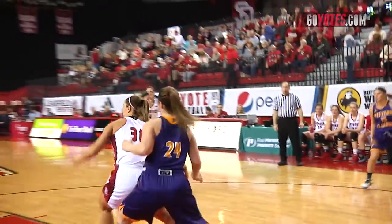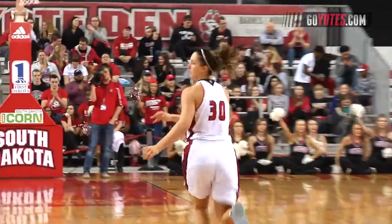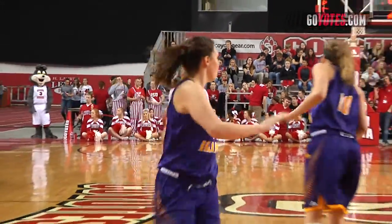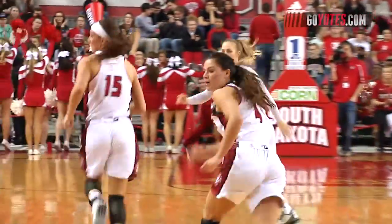Get past left corner to Seacamp inside. Here's a shot from Margaret McLeod. It crawls over the front of the iron and good for two. And South Dakota will move right to left, leading by 20, 43-23. Three ball right side. Heemiller good for three. Taya Heemiller drilled it. She has 10 in the ball game. 51-30, South Dakota.